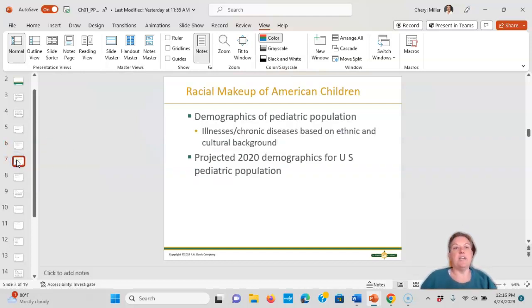Things that are changing in the world that change pediatric care include the racial makeup of kids today. Demographics of the pediatric population are changing, with more illnesses and more chronic diseases based on ethnic and cultural backgrounds. So we're seeing a lot more sickle cell crisis, things you don't really get to see as much in most rural areas. It's getting bigger and bigger, so there's a need for specialized care. The projection from the demographics of the U.S. pediatric population is in your books, but pretty much every non-white population is increasing over time.